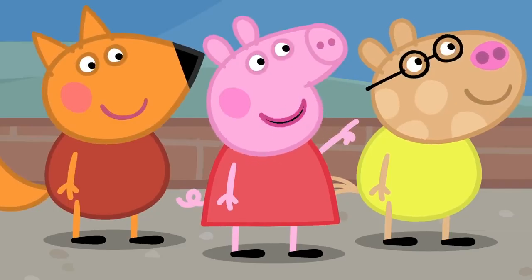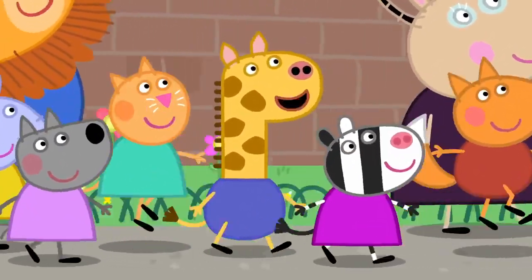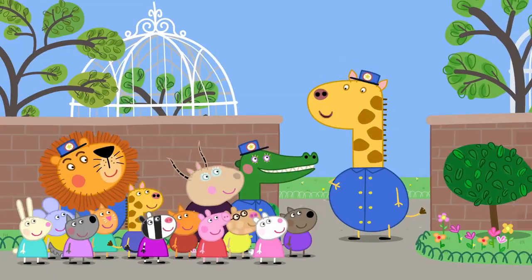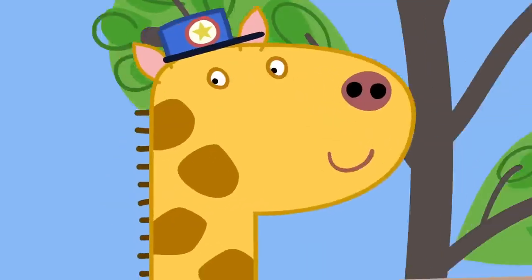I can see it. It's very tall. It's a giraffe. Yes, that's my dad. He's a keeper at the zoo. Hello, I'm Mr. Giraffe. Hello, Mr. Giraffe. What sort of animal are you looking after? See if you can guess.